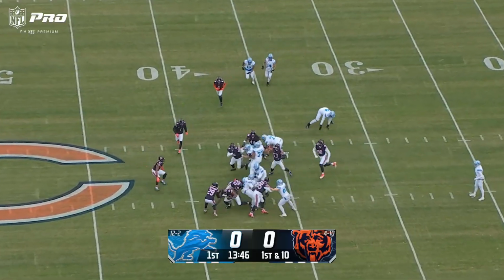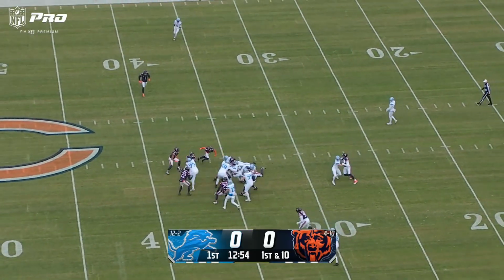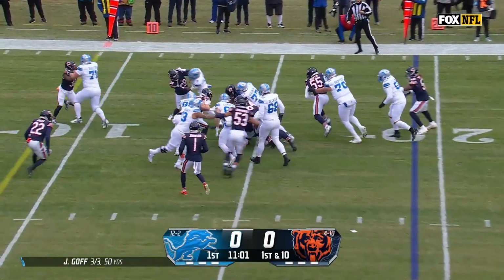Here's Gibbs. Every time Stevenson does something to you. There's Gibbs once again. First and 10, 19-yard line. It's Gibbs.